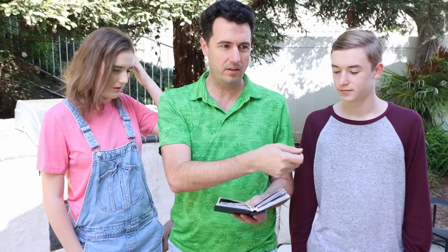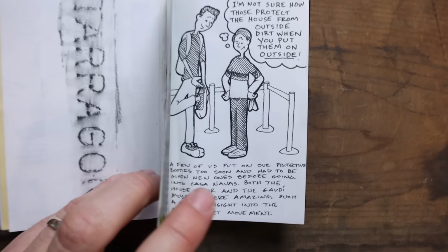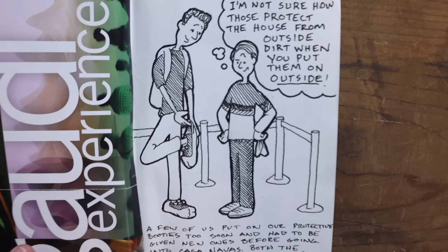We went to Casa Navas, and when we were standing in line, she handed out all the little booties that you saw on the vlog to wear while we were inside. She said you're going to put these on so that when you go inside, you're not ruining the floor. So Bailey, Jessica, and I put these on and waited outside. Why did we put them on outside? To protect the floor inside. Jacob was the only one with the logic of, I'm not going to put these on until I'm in.